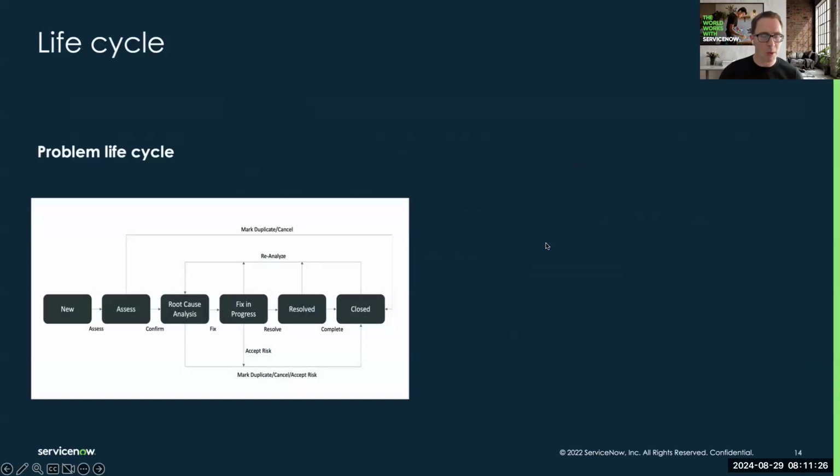Okay, then moving on quickly to the life cycle, because again, this is what we brought into Service Operations Workspace. If you're using the base problem lifecycle, and I'll tell you what that means in a minute, then there are six states that we included from Madrid, basically. So there's new, assess, root cause analysis, fix in progress, resolved and closed. And then these other lines are the actions you can take between those different states.